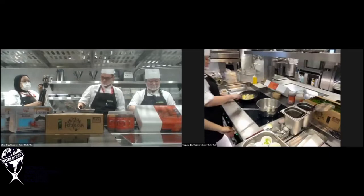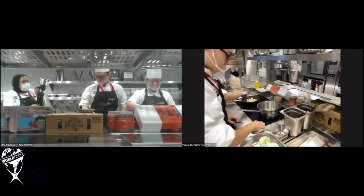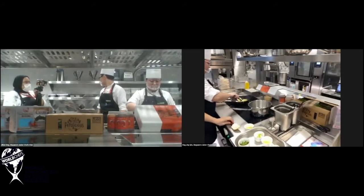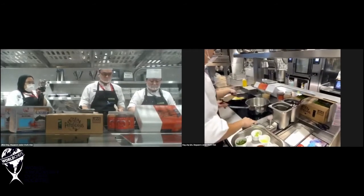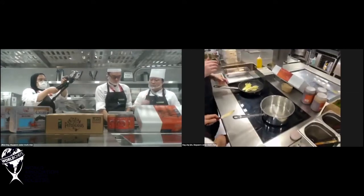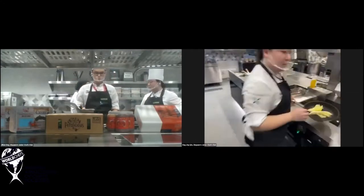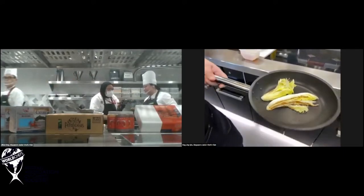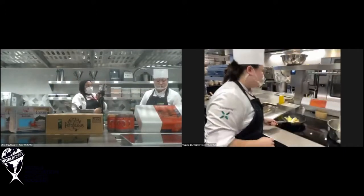So we will heat up the pan. Over here, you can see that it has already beautifully browned. And then this is where we will be adding in the stock or water.